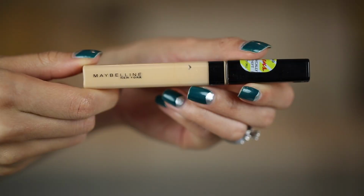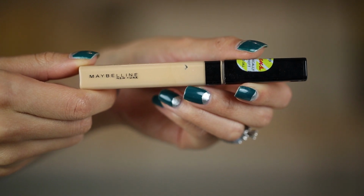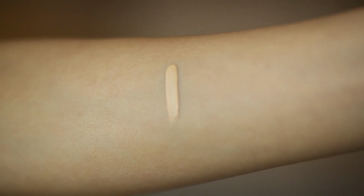I use the shade 20 Sand, and it is a really great match for my skin tone. I run about MAC NC 30, maybe just a touch lighter than that, but not quite like NC 25. So this goes with my golden medium toned skin really, really well. And I have been enjoying using this as an under eye concealer because it's just not too thick and heavy, and it also doesn't crease underneath the eyes. It gives a really nice satiny natural cover finish.